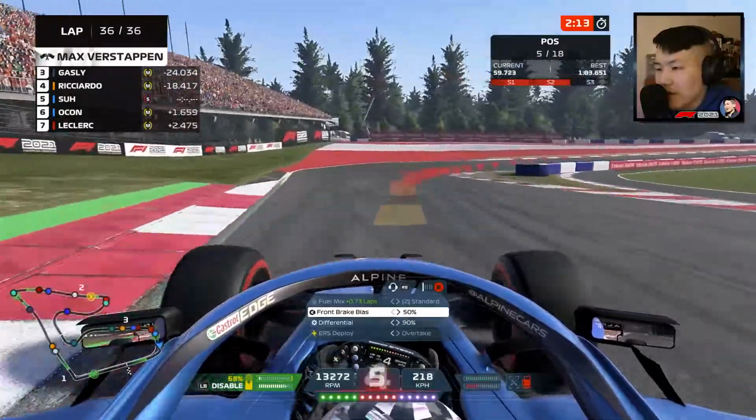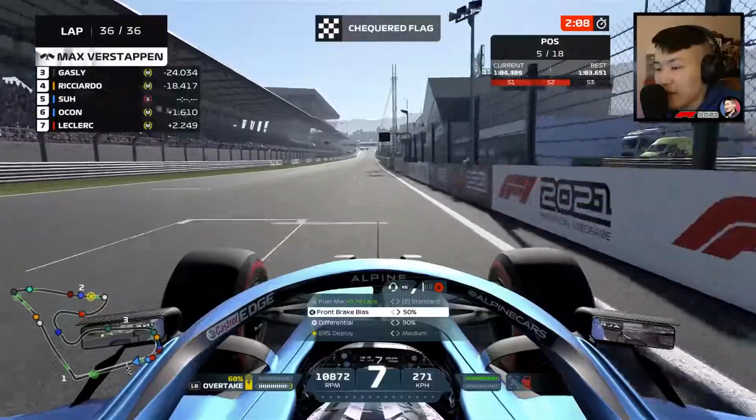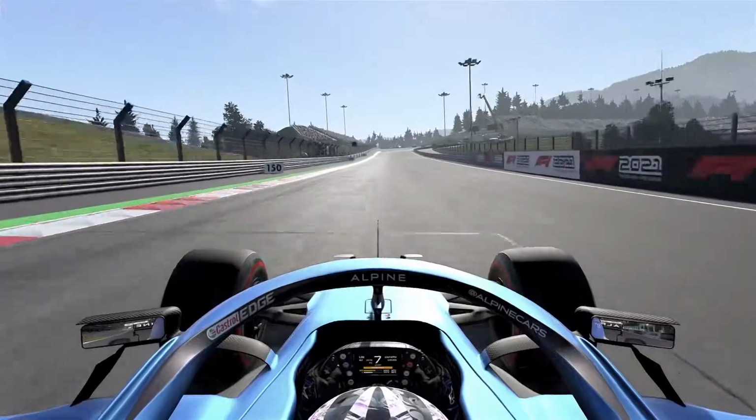Alright, rounding the final turn here, and we've safely brought the car home to secure P5 and P6 for Alpine. Double splendid points for the team. Okay, pick up rubber and bring it home.